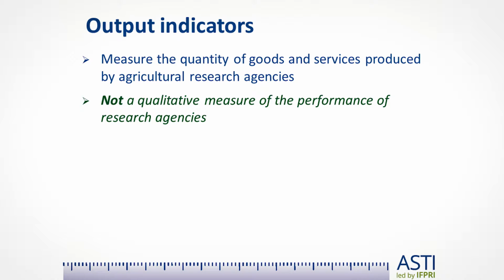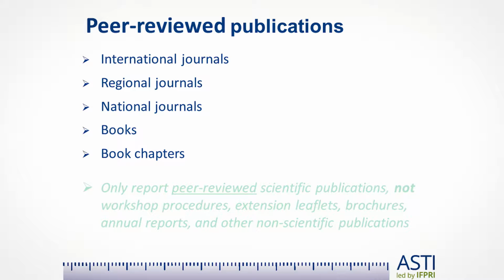Output indicators measure the quantity of goods and services produced by agricultural research agencies. But it is very important to note that these output indicators are actually not a qualitative measure of the performance of research agencies. So to really assess the quality of research outputs, other measures such as things like citation rates or adoption of new varieties would be more constructive measures to assess the performance of agricultural research agencies.